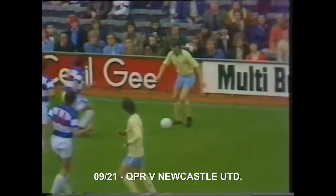Hibbett. First time crossed by Natras. Burns! Oh, nice pace, McDonald's.